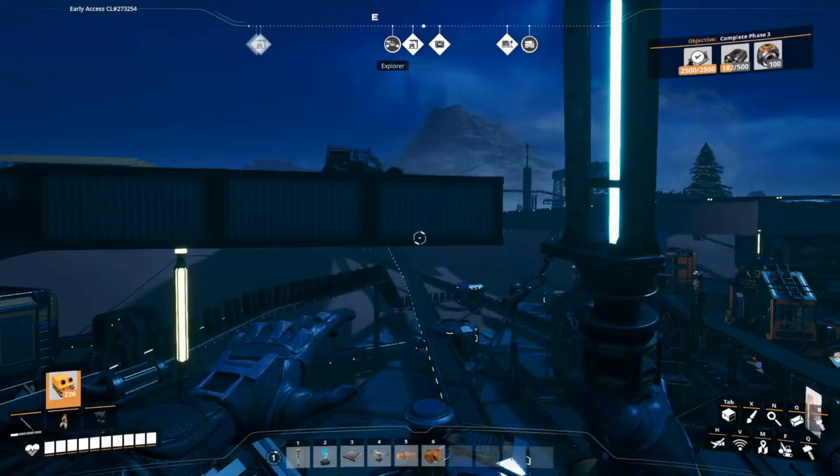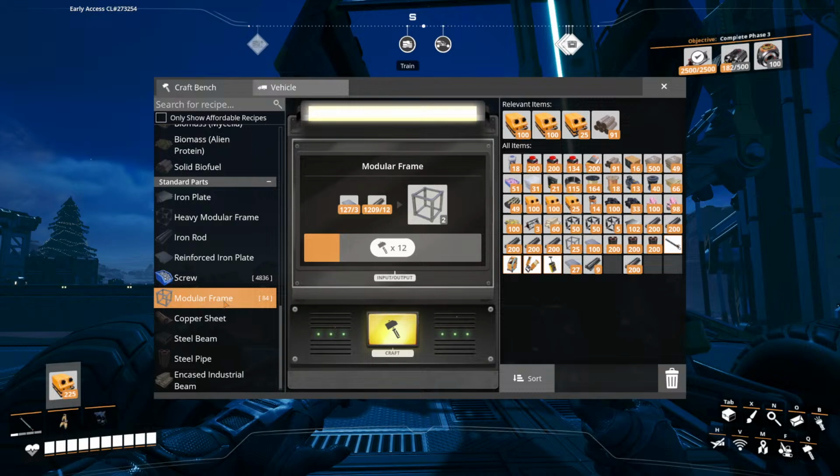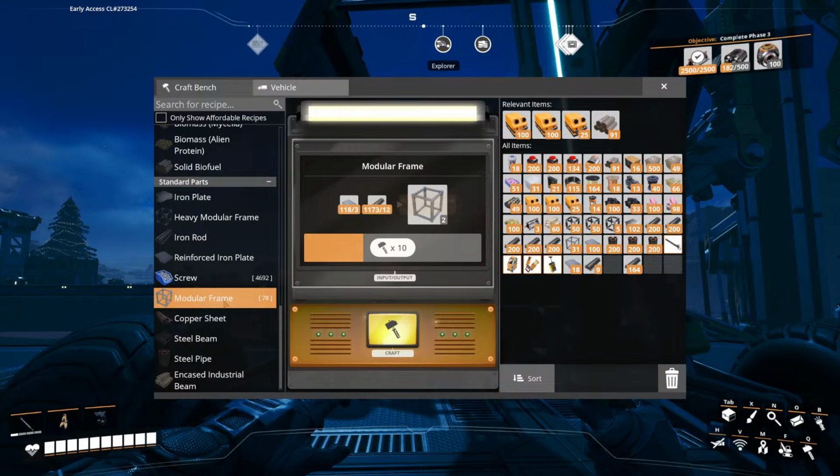All right, let's make some of these modular frames. I need to have 50 of those, and I already have 25, so we're going to end up with one extra, which is annoying, but it is what it is. Then we'll just have to have... see, I already forgot what the other thing was. That's fine.